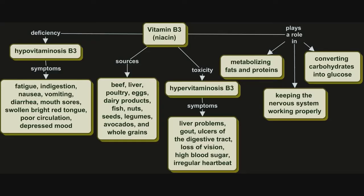Toxicity of vitamin B3, also known as hypervitaminosis B3, will have the following symptoms: liver problems, gout, ulcer of the digestive tract, loss of vision, high blood sugar, and irregular heartbeat.